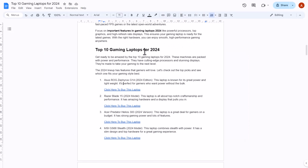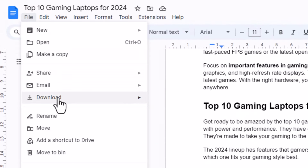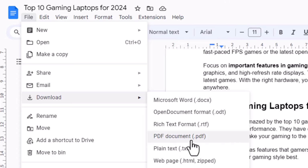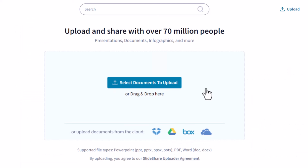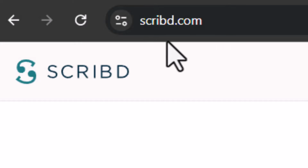So you want to go back to this Google Doc, you want to click on this button here and then click on download and select PDF document to download this Google Doc as a PDF file. And then you want to go back to SlideShare.net and you want to click on this button to upload your PDF file. And you can also upload the same PDF file to this website here called Scribd.com.